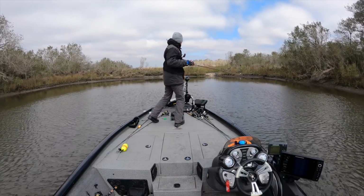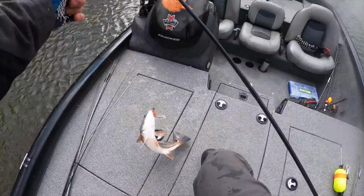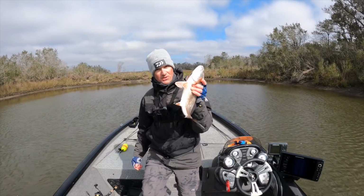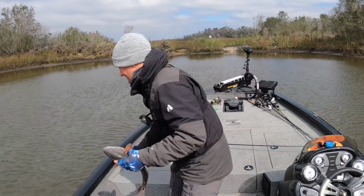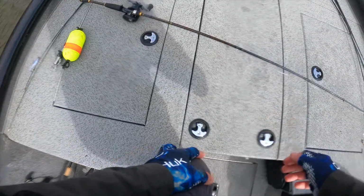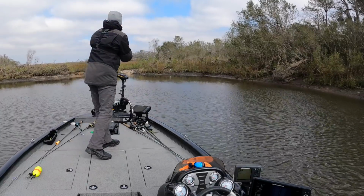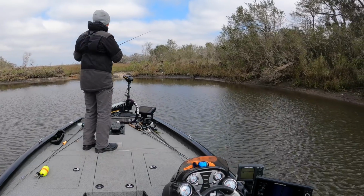Oh, yep. There's one right there. Oh, this one's a little smaller. Wink. That's 16 inches though. It's warming up. That's a good eating size redfish, but I'm also going to put this one back so you guys can come out here and catch it. That, and you know what? The world can just use a little more conservation. What we have here is a national treasure, and we really ought to take good care of it.